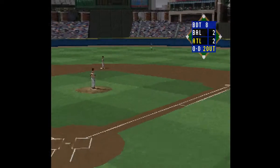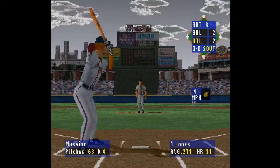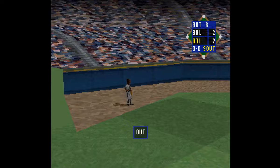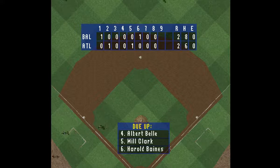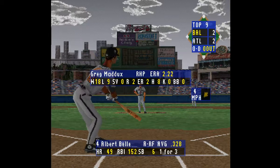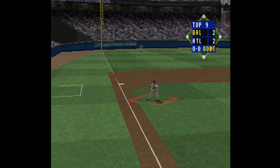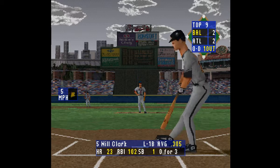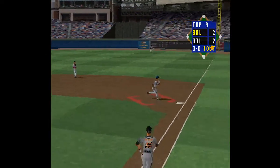By the right fielder. Coming to the plate is Andrew Jones. It's popped up. He's there, and he has it. Atlanta goes down in order. Albert Bell steps up to the plate. There's a slowly hit grounder to the third baseman. He's out at first. No runners on base. One out. There's a ground ball to the right side. He's out at first.